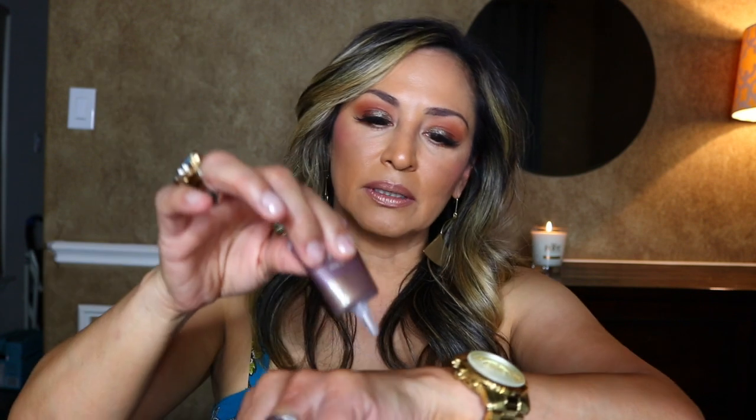All I did was put a transition color in my crease, and then I just put a little drop on the back of my hand, and I went in with a brush and just swept that all over the lid, and you don't even need that much. That's how pigmented these are. And it just went on really, really nice. So I'm really excited that I picked these up.